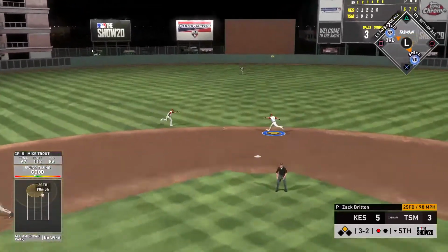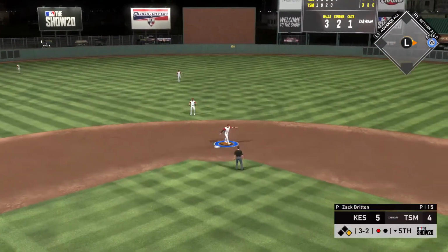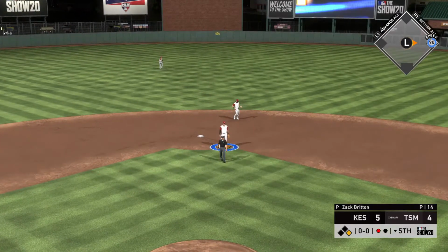A bouncer up the middle. And that's through into center field. Base hit. And the lead will shrink to 1 as the run scores from second to make it 5-4 now.